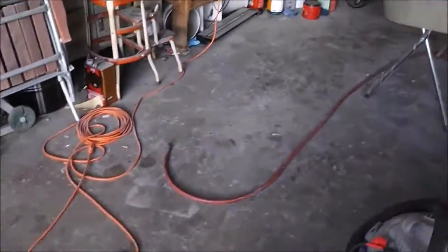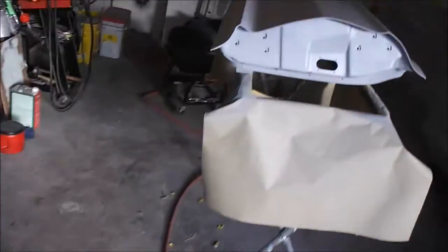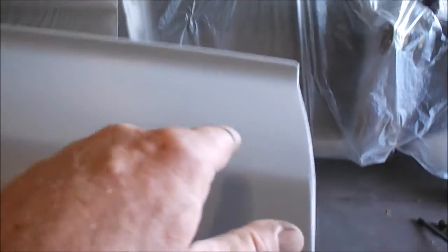That's just a mistake, and it's just something I can learn off of. So anyway, I did that. I did the welding on this door, did the filler work. I had a big crease right through here. Like I said, this was caved in right in this corner.